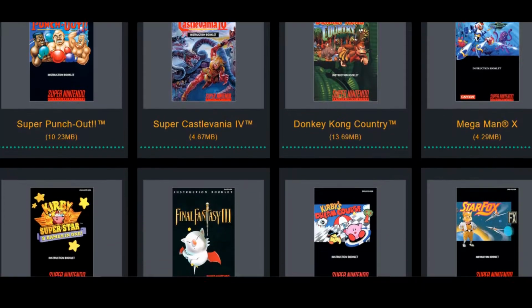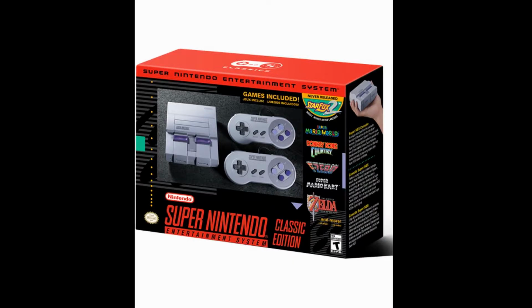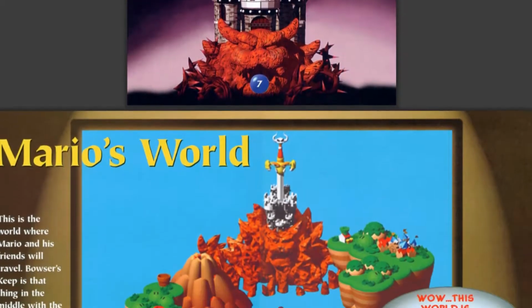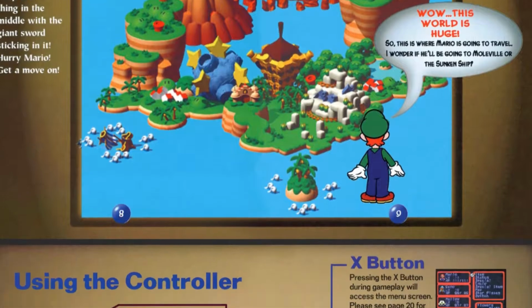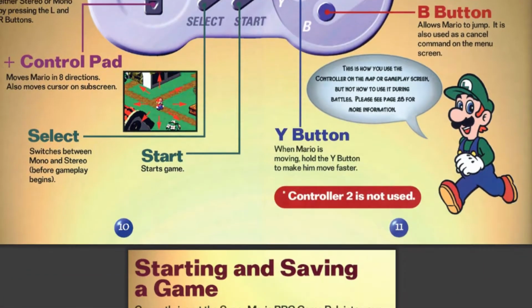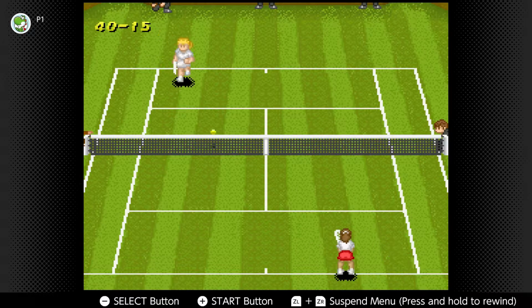Now Nintendo has released game manuals, but only for the SNES Classic version, not for Nintendo Switch Online games. I mean, how cool would it be to actually look through the old manuals to learn a little bit more about the game and learn how to play the game at the same time, let's be real. And oh boy, I sure learned how to play this game.